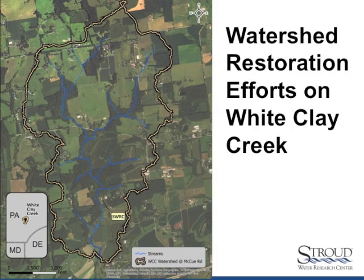So the White Clay Creek watershed is one of the focus areas of the Brandywine-Christina cluster. It's about 2,100 acres, about almost 10 miles of stream. Most of the parcels are eased by our partner, the Brandywine Conservancy, and the Stroud Center is sort of located at the bottom.